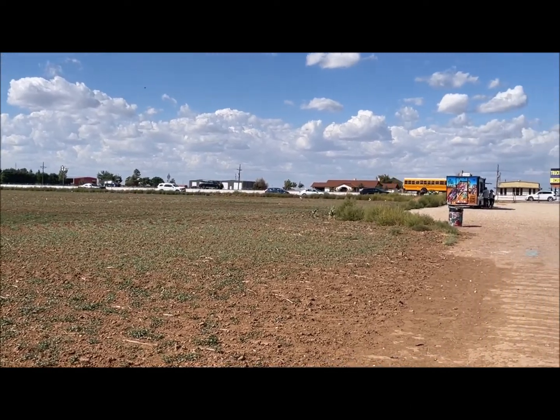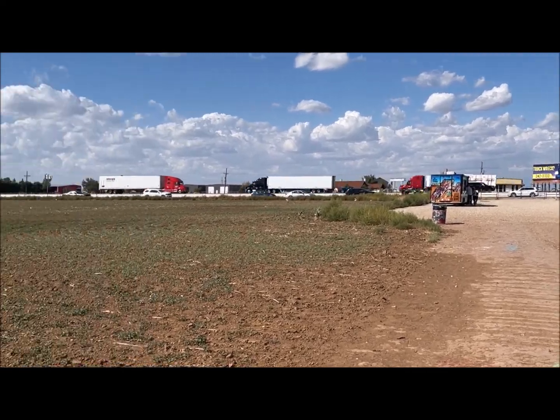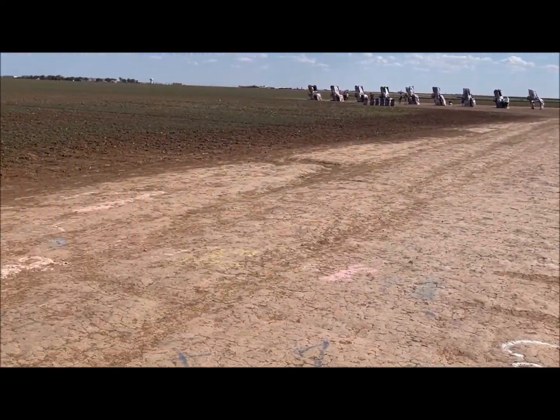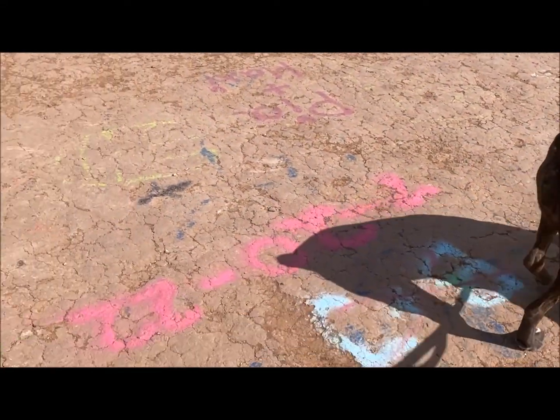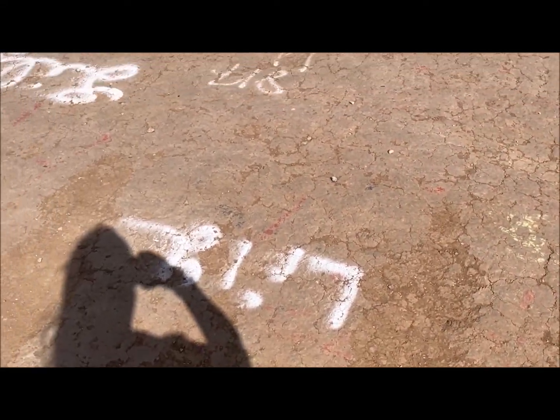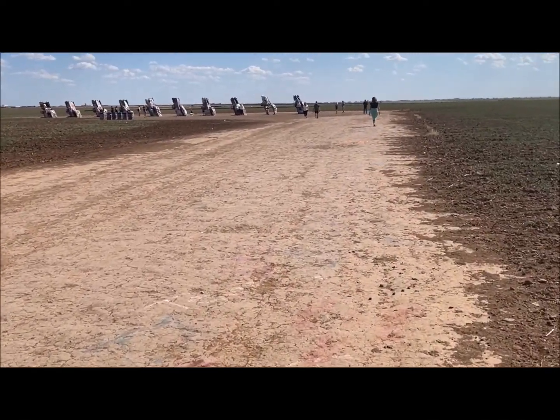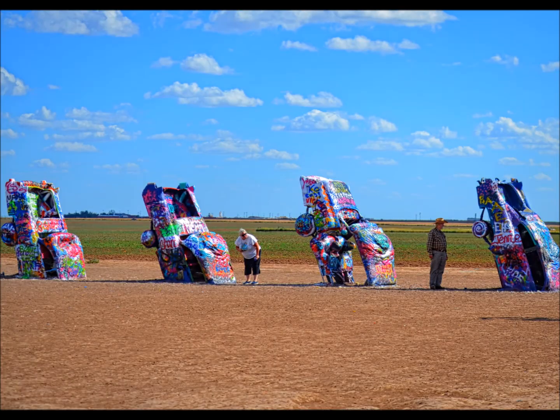Cadillac Ranch was originally located in a wheat field, but in 1997 the installation was quietly moved by a local contractor to a location 2 miles or 3 kilometers to the west, to a cow pasture along Interstate 40, in order to place it further from the limits of the growing city. Both sites belonged to the local millionaire Stanley Marsh, the patron of the project.